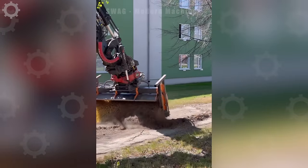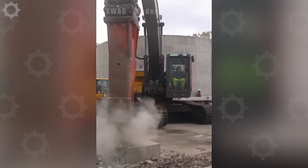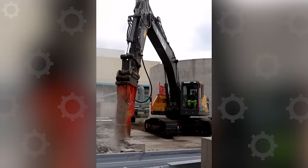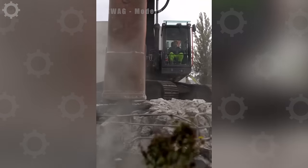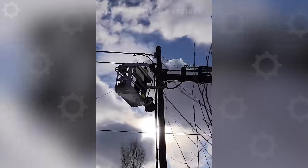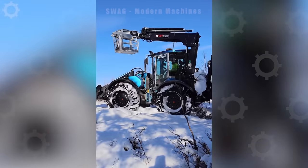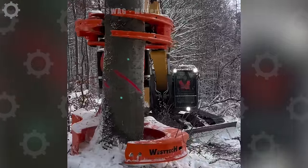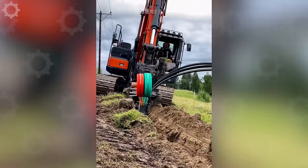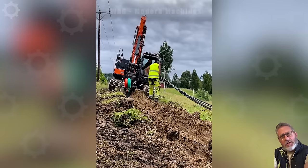Rural roads are also being equipped with such machines for cleaning, which work very effectively. For workers, this is a great invention. They no longer have to work hard like before. It's quick and easy with this device. Water lines can be installed everywhere.